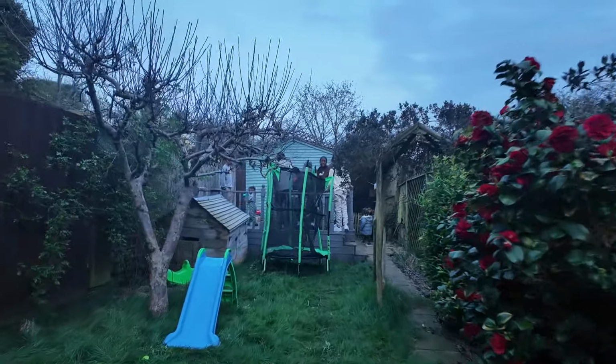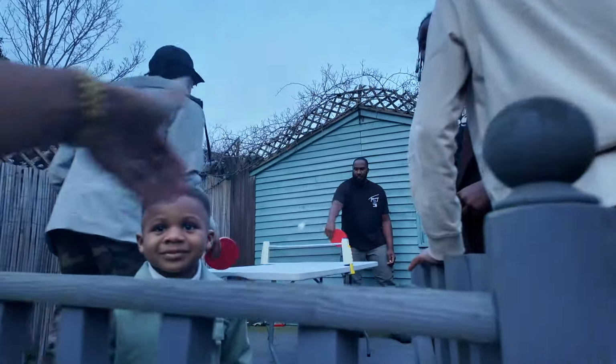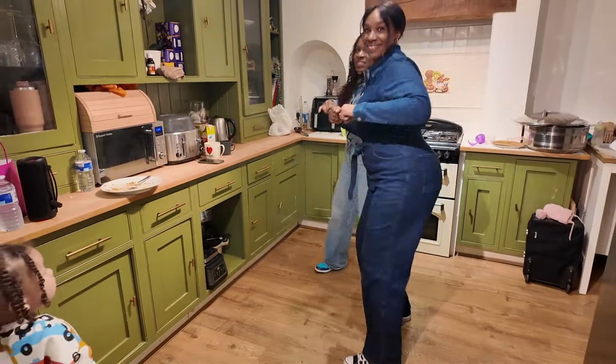3, 2, 1. Here playing table tennis. Oh, it's cold. A jacket. Come, let's put your jacket on. Come. Cold out here. Come around here. Jason, let me get Joel. Jojo, come. Right, next move, next move. Go.